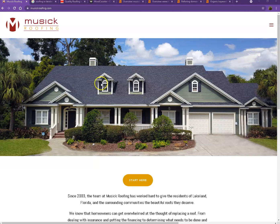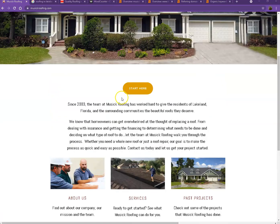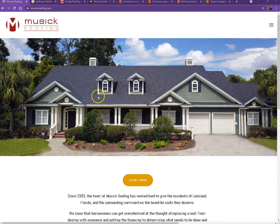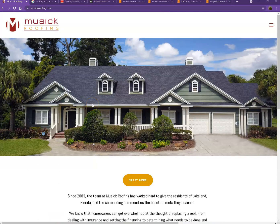Well, you actually have a pretty good looking website. You have your logo at the top, you have good photos, nice layout, and a good amount of content as well. So there's actually just a few things we're going to go over first to make sure we get you on top of the search list.